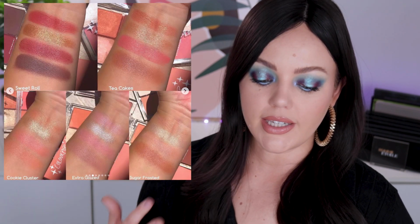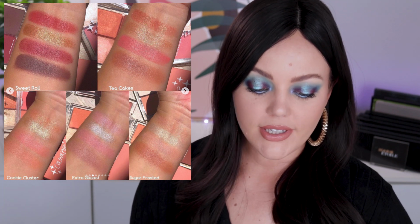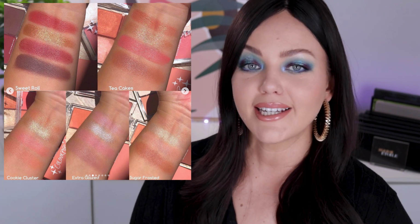I do like the fact that they have catered to deeper skin tones with this release. It's taken them long enough, but credit where credit is due, they definitely have at least catered to the darker skin tones with these face palettes. So hats off to them. I just honestly thought these were eyeshadow quads, so I didn't even think twice.